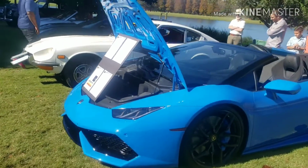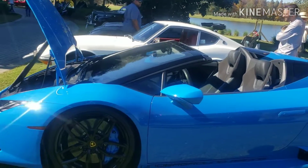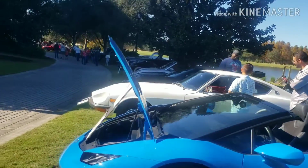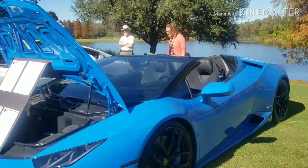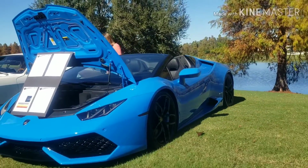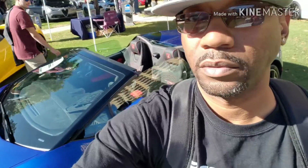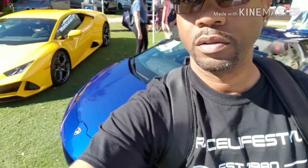Oh, Lamborghini Huracan, this blue is so nice. Festival of Speed in Orlando is pretty crazy, and this color here, boom, is insane. A Lamborghini Huracan. Oh my god, this color is nice. Very beautiful. Oh yeah.